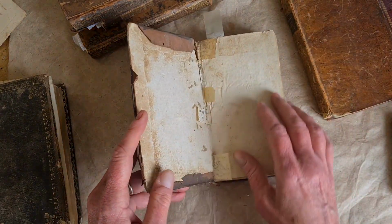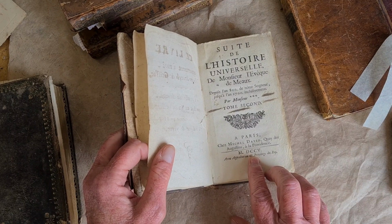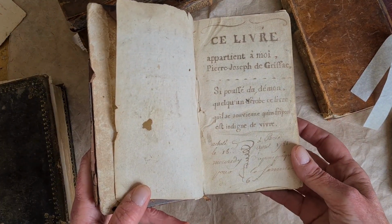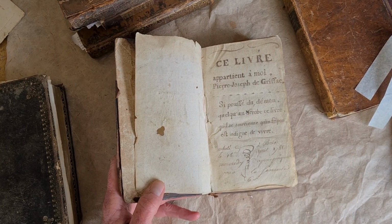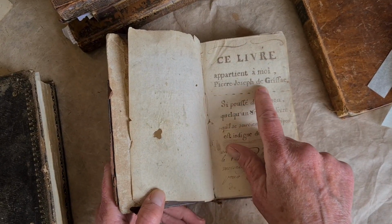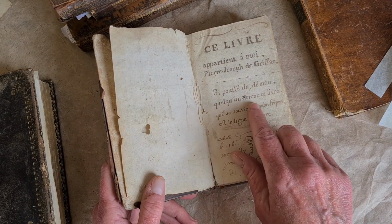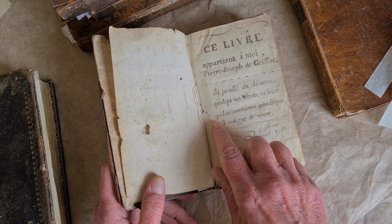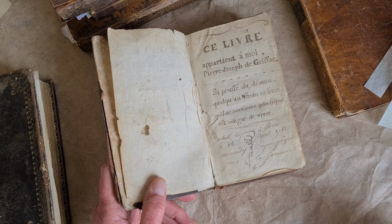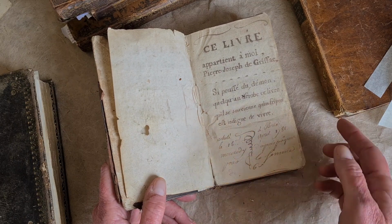This one is, the book itself is actually published in 1705. But in 1781, somebody wrote a curse in it by hand. And it says something a little bit like, this book belongs to me, Pierre-Joseph de Griffet, and if by the power of some demon somebody steals this book, then I hope that they will remember that they are a jerk who does not deserve to live. Bought in Brie in 1871 in April, Wednesday, something, something, something.